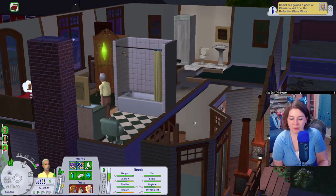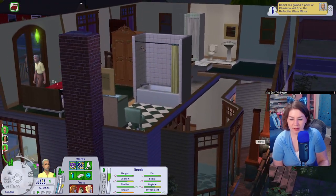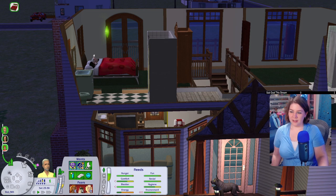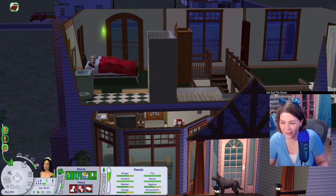Bedtime for everybody. Why is there a dog on my front porch? Go away. What are you doing here? Tramp? Tramp, is that an alpha or is that just... It's an alpha. That's why. Because Kaylin has that secondary knowledge.